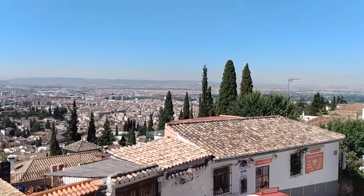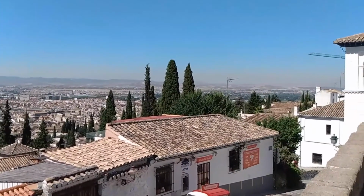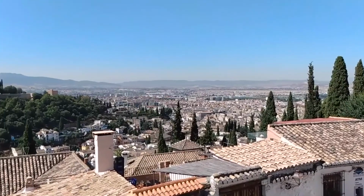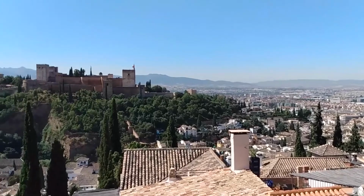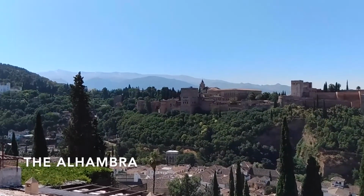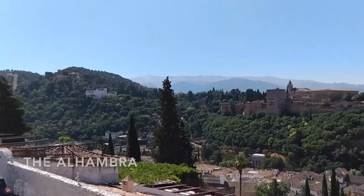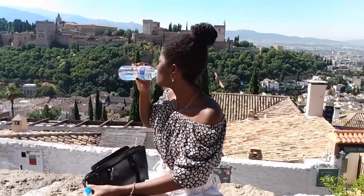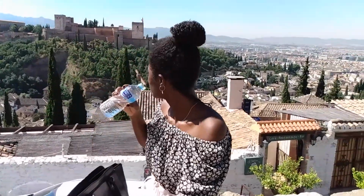The Alhambra is a UNESCO World Heritage Site, and it is a grand castle that was built by Moor leadership, which they occupied for 800 years or maybe more. I'm not really sure about that, but you can see how large it is and how it is on top of the mountains and just overlooking the city itself.